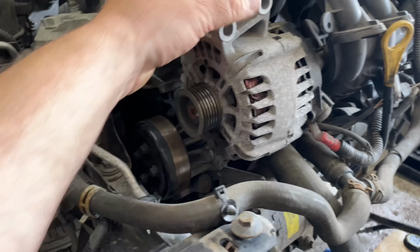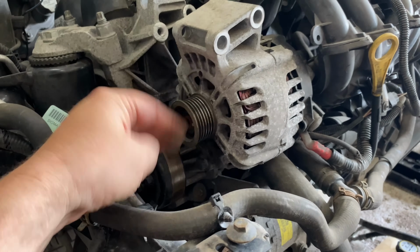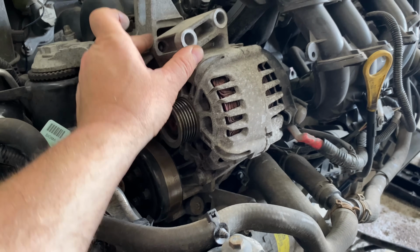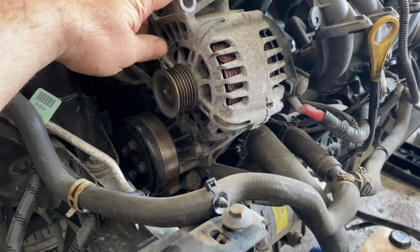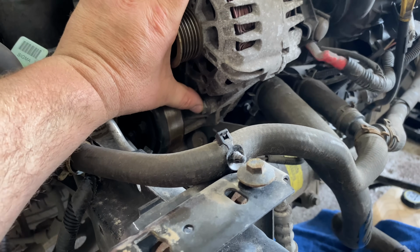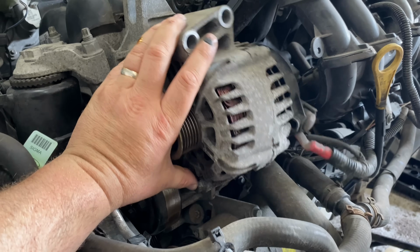So when you put it back, you put the belt on, and then you push up on the alternator, put the bolts in place, and then that's stretched on the bolt where it is, but leave that bottom one in as a pivot at the bottom. Leave that bottom bolt in.